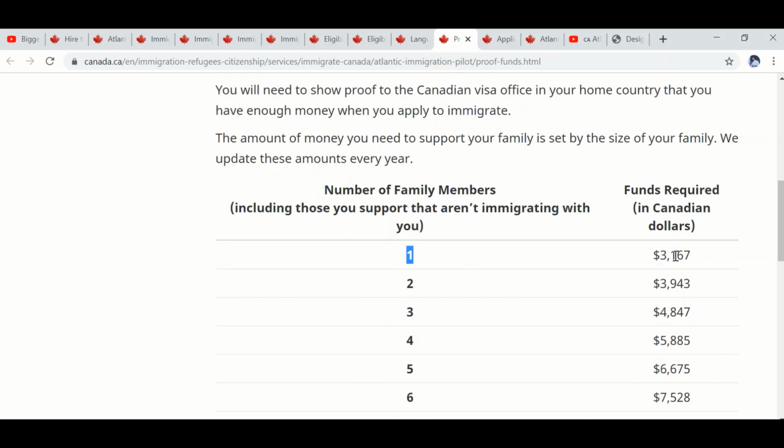If you are one person, you only need to show 3,167 Canadian dollars. If you are a family of three like me, only 4,847 Canadian dollars will do. In Express Entry, this number is, I think, around $20,000. So you don't need $20,000 for this program. You only need around $5,000, which is one fourth of Express Entry. So very, very low IELTS, very low requirement for proof of funds. You are still eligible if you have a high school diploma.